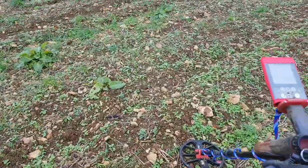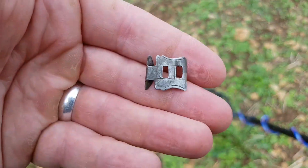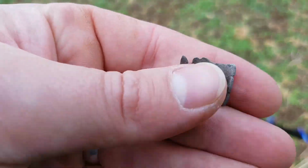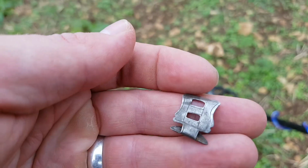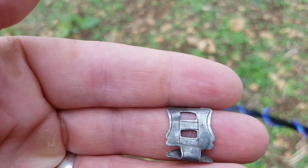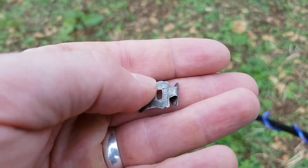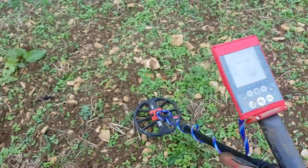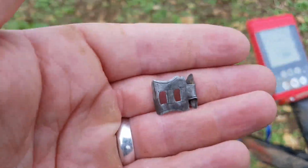Had a couple of signals, had a little musket ball, and I just pulled up a little bit of silver. Get in there, first bit of silver since being back on the Equinox. Mind you, it's only the second time out with it, but I think it's a little Georgian buckle, shoe buckle, what do you call it? But yeah, I never had them in silver, so that's lovely. Cracking little find. Marty Minelab is on the silver.